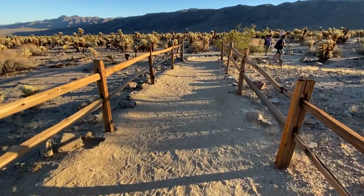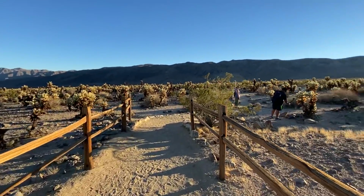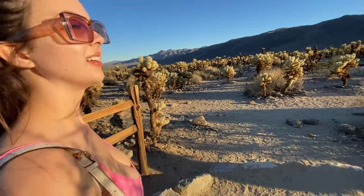Okay, Riley was right. There is a road or a track you can take through the garden, and it is actually really, really cool. The lighting's so pretty out there. For some reason, it just doesn't give the same feeling on camera.